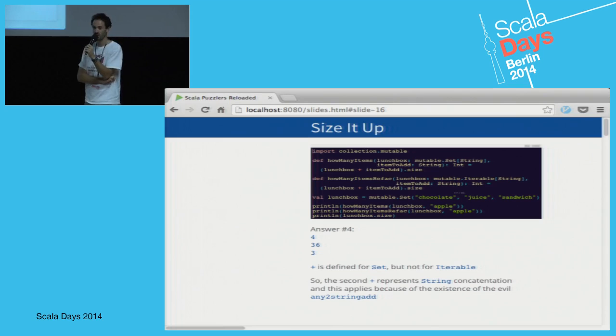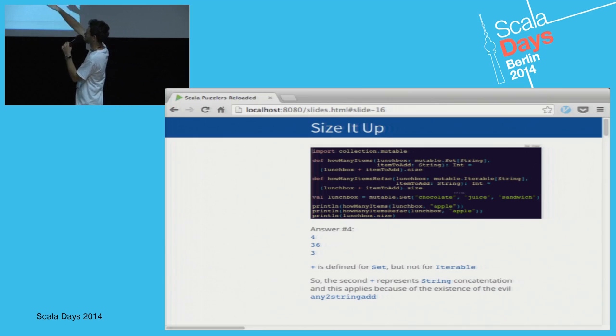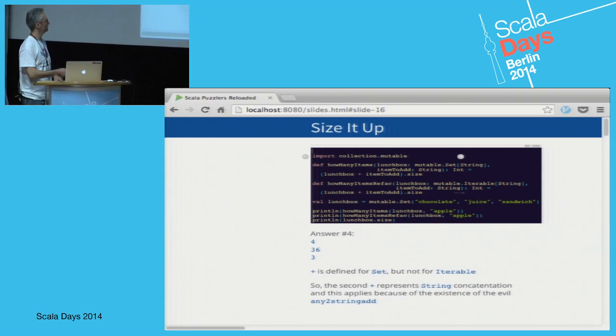The problem is that plus obviously exists on sets, but it doesn't exist on iterables. And in order to be evilly consistent with Java in all its evilness, you can actually add a string, which we of course constructed the example so they really are strings, to anything. And what does it do? Well, what it does is it converts the lunchbox into a string, which turns into, set. It's 30-something characters long. I think Nermin has it somewhere. And then you print the size of that. So really what the second thing is returning is the size of a string rather than the size of a collection.